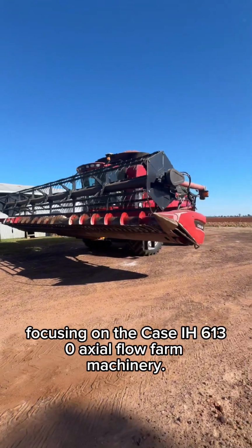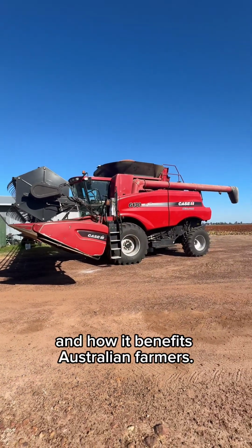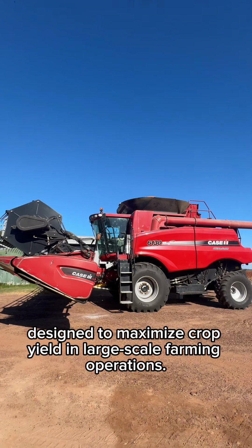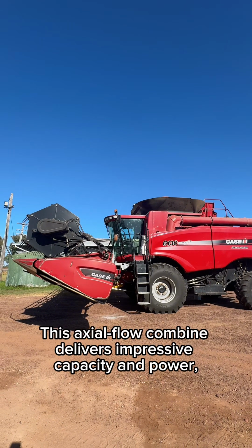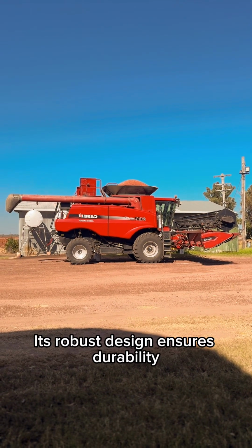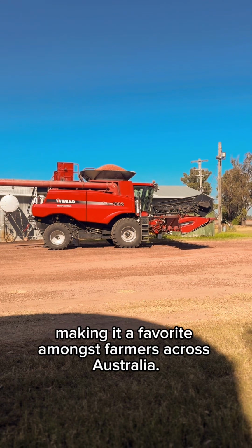Today, we're diving into the world of farming machinery, focusing on the Case IH6130 Axial-Flow Farm machinery. Let's explore some interesting features about this powerful machine and how it benefits Australian farmers. The Case IH6130 is a high-performance machine designed to maximize crop yield in large-scale farming operations. This Axial-Flow combine delivers impressive capacity and power, ensuring high productivity and efficiency for farmers. Its robust design ensures durability and reliability even in demanding conditions, making it a favorite amongst farmers across Australia.